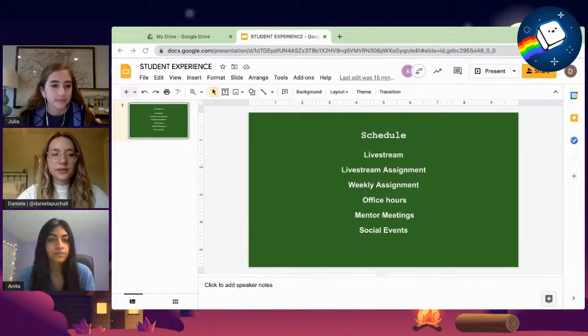And then another aspect as well is that all live streams will be recorded. Because everyone's in a different time zone, you don't have to worry if you can't make it live, but we do highly encourage you to make it live if you can. Attendance is highly encouraged, but again, if it doesn't work for your time zone, no worries at all.